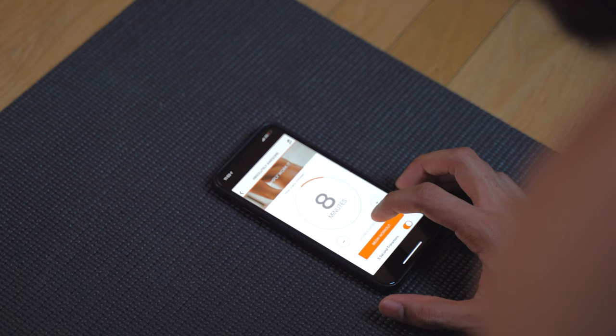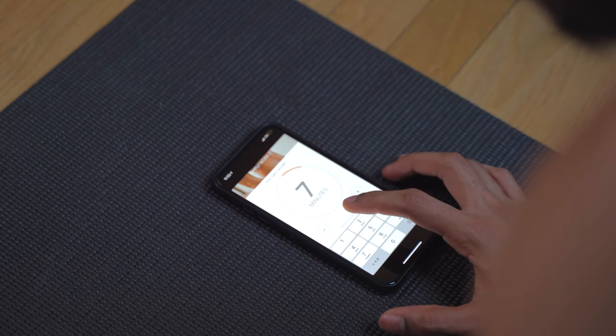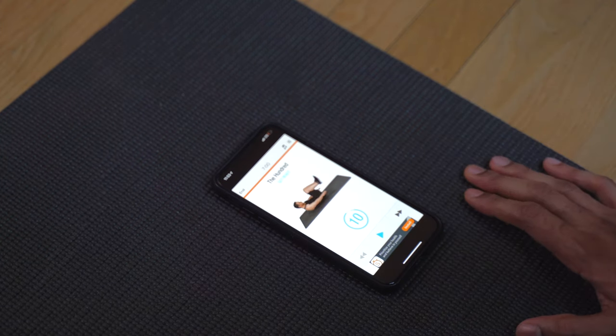You can basically set it to the specific time that you want. So whether it's 5 minutes or 8 minutes or 10 minutes, what I like to do is I started from 4 minutes, and then each week I'd progress it by about 30 seconds to a minute. And now I'm around 9 or 10 minutes, but it's just super cool how you can do that and you can actually see how you're progressing.